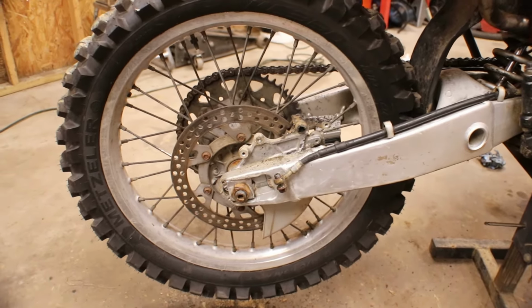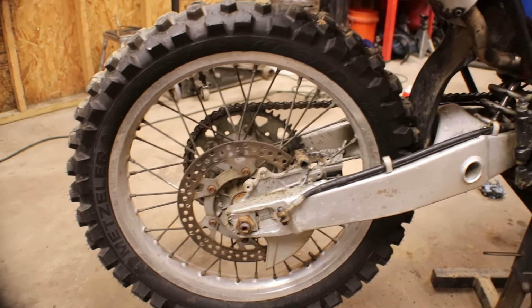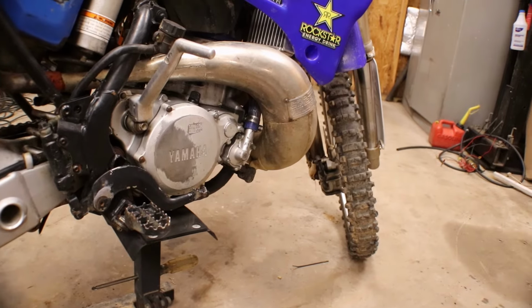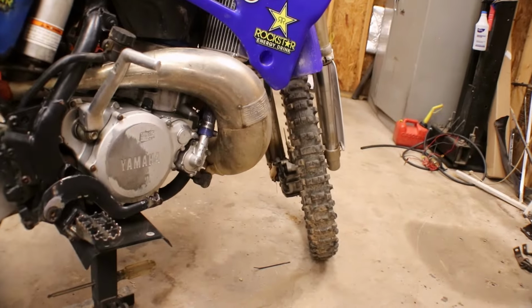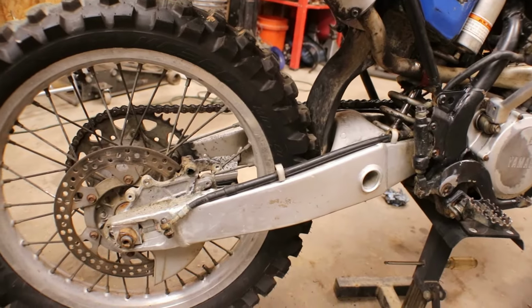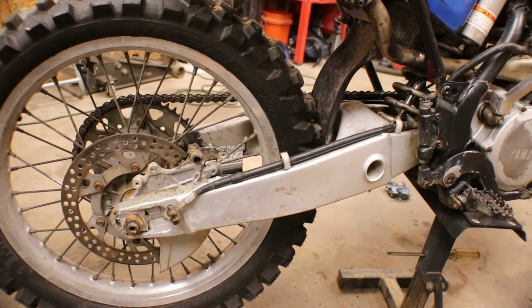Put the new pads and the caliper back on, and hopefully we can bleed the brakes out and then have rear brakes, and then we'll just move on to the front. Well, actually with the front, I don't know if that master cylinder is any good. It's empty, so I don't know if it leaked out or what, but at least we get some rear brakes. That'll be a starting point to make this thing stop.